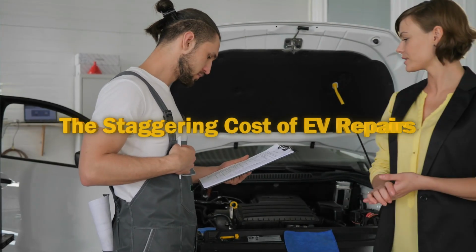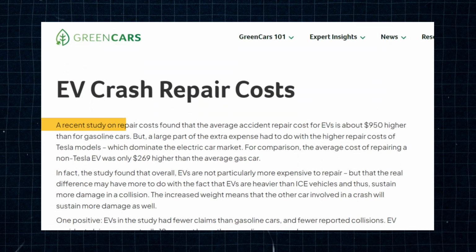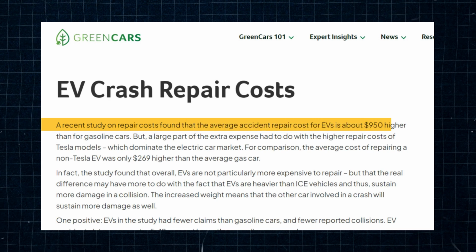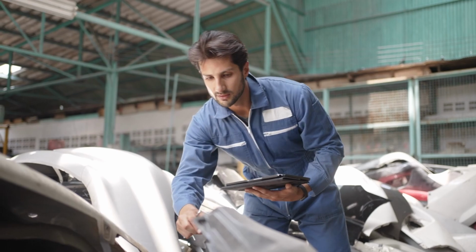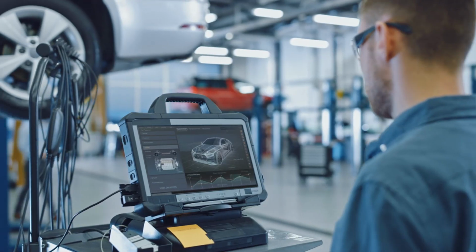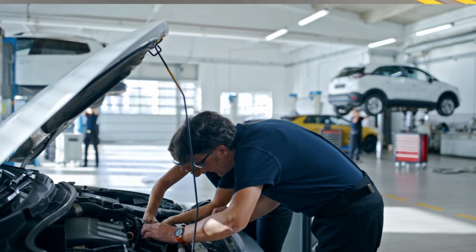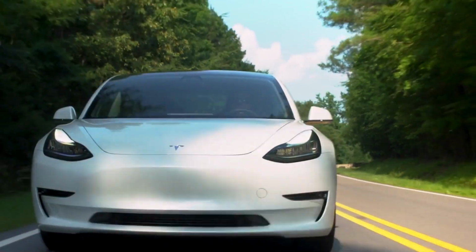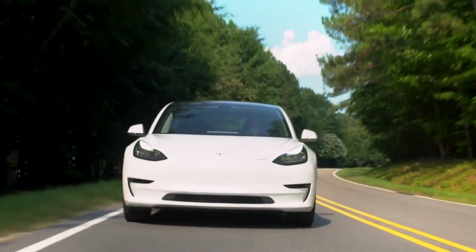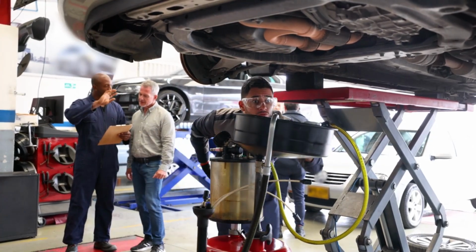The repair bills for EVs can easily be as expensive as buying a decent used car. According to a recent study, an EV's average accident repair cost is about $950 higher than gasoline cars. But that's just the tip of the iceberg. When we dive deeper into specific models and more serious repairs, the numbers get truly shocking. Take Tesla, for example. A simple fender bender that would cost a few $1,000s to fix on a conventional car can easily balloon to over $17,000 on a Tesla Model S.